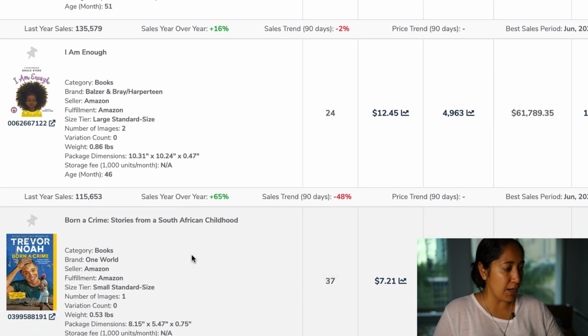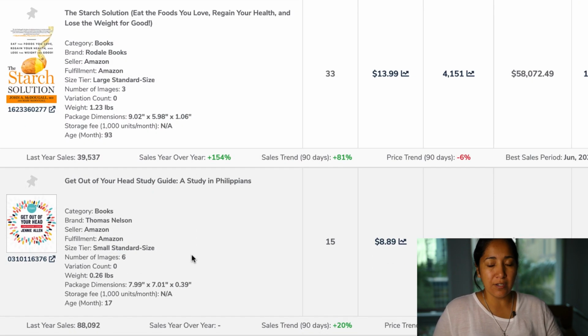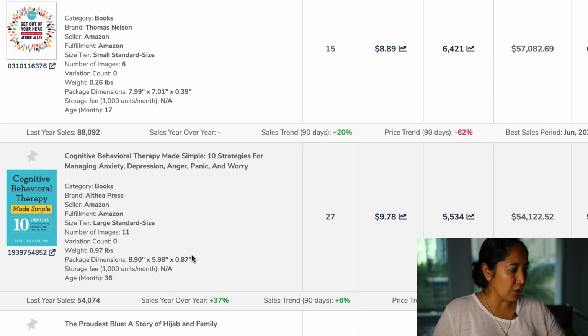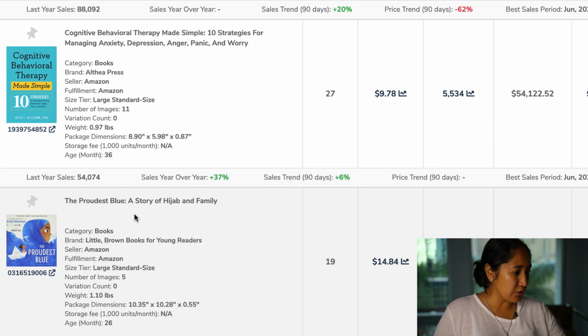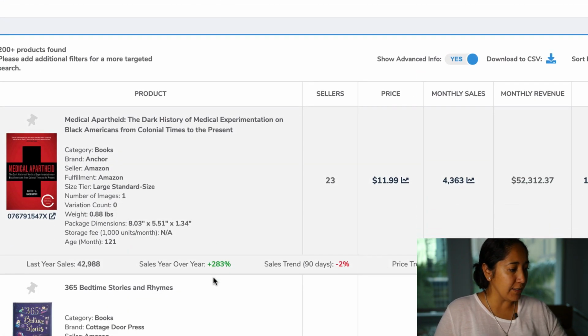Here's Born a Crime, Stories from a South African Childhood. So again, the theme continues, and I think we see something that's not just luck. There is a pattern as to why these books are at the forefront. And Get Your Head Study Guide, I'm not sure what that is, Cognitive Behavioral Therapy, and I do need glasses. Now here's another one, The Proudest Blue, A Story of Hijab and Family. I'm guessing that's something revolving around Muslim culture. So obviously cultural diversity and minorities are hot in June. That's what I would be pushing so far from what I can see here.